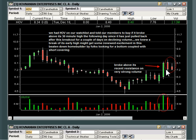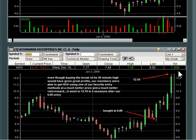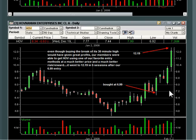We had this look, the chart looked just like this when we posted it. Nice breakout there over all this resistance. Then a 2-day pullback on declining volume. We told our members to buy the following day if it broke its 30-minute high. That's one of our bounce play techniques. However, we also look for one of the intraday setups, and it ended up giving us an intraday setup perfect that we looked for. Gave us a buy of 6.99 with the stop fairly close, right below the low of the day. Never triggered. The stop never triggered. And look what it did over the next few days, all the way to 12.19.